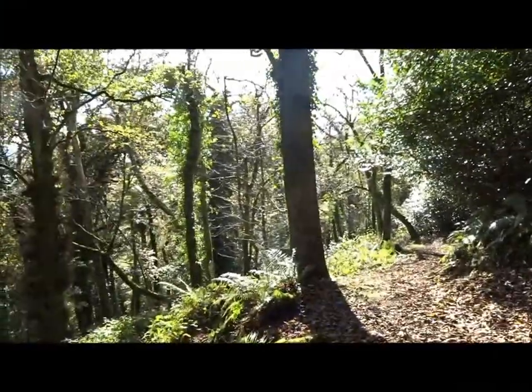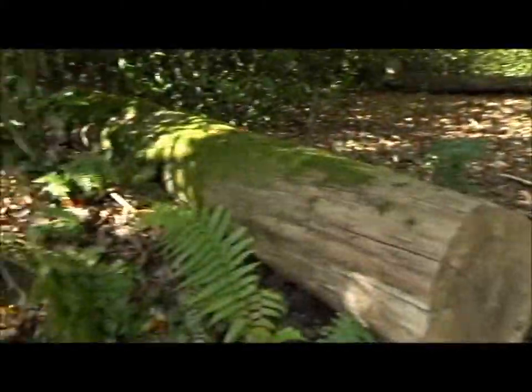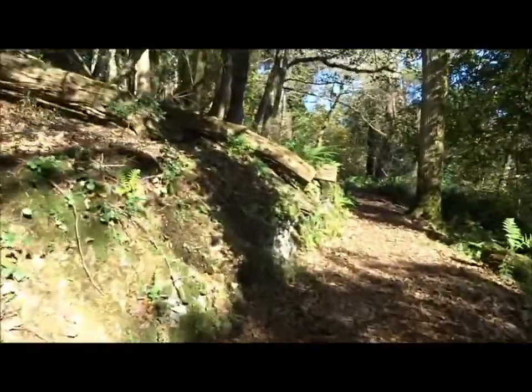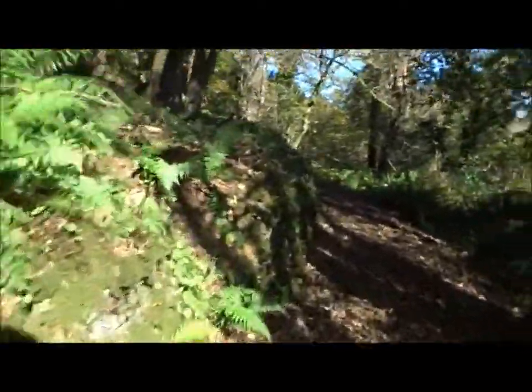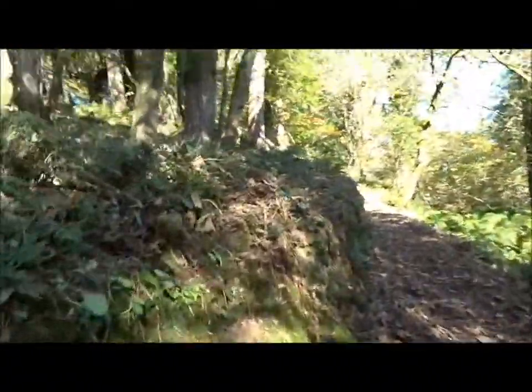Right, I've climbed up the zigzag path quite a long way. Just stopped to have a drink of water, take my jumper off. It's quite warm. It's sheltered in the wood, mind. When I first got out of the van this morning, it was very breezy, cold. I even put my hat and scarf on. And it is still chilly. You get out of that sun, you can feel the chill.